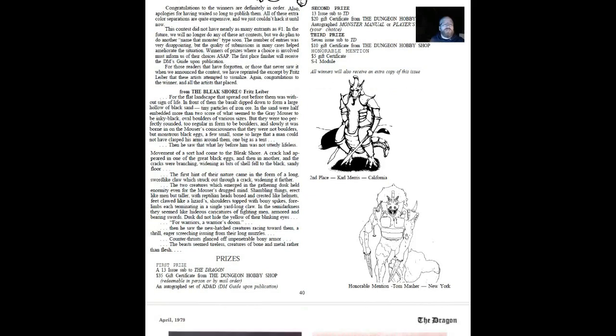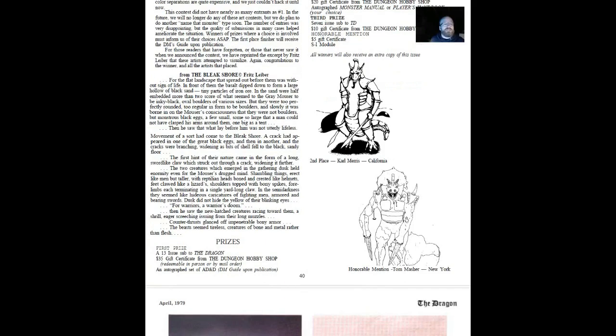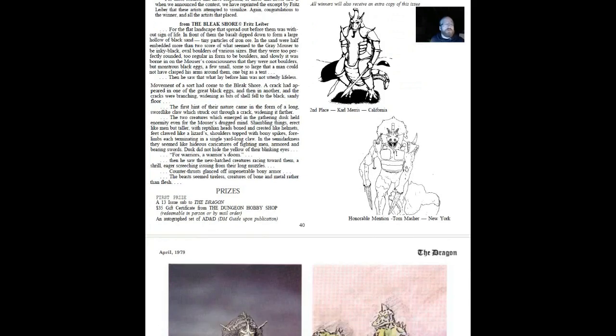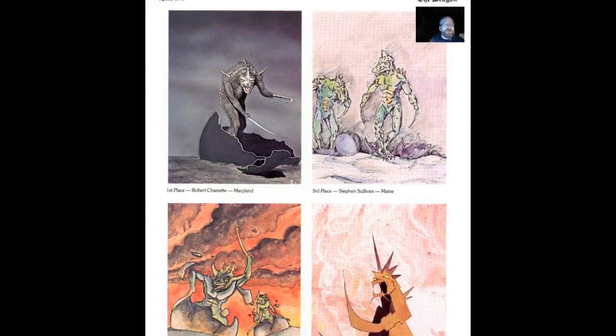So what are these creatures? That looks like, is that the Lizard King from Fiend Folio? What is this? It's an art contest. Ah. So they had to draw lizard humanoids. Okay. First place. Oh, that's pretty good. That's pretty good.